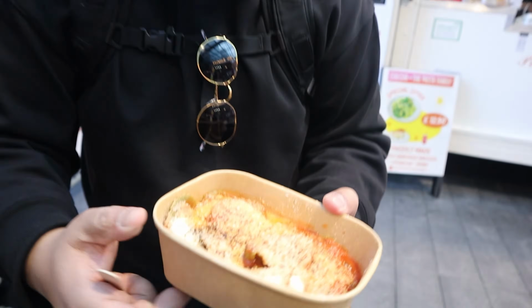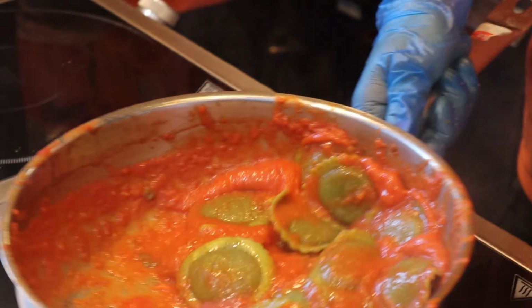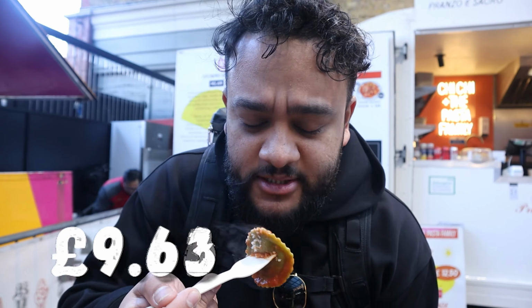The first thing we're going to try is the spinach and ricotta ravioli. Look at this, this just looks absolutely incredible. Right at the end they top it off with Parmesan cheese and loads of black pepper. This is a very, very generous portion too. Let's go.